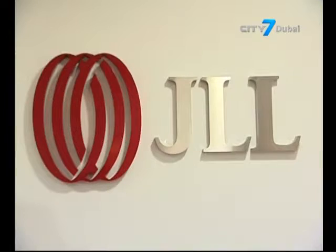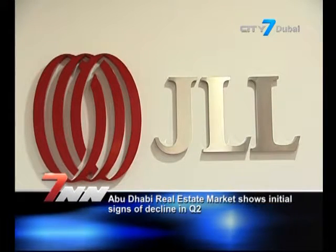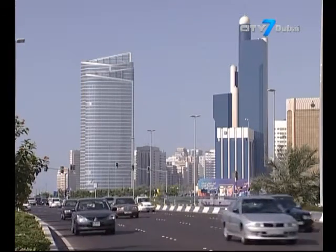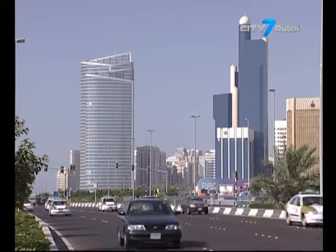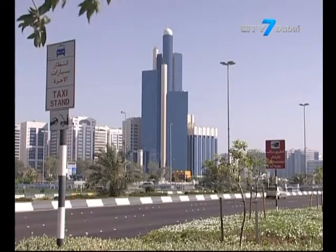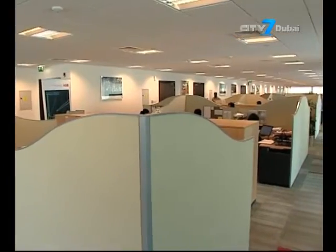Real estate investment and advisory firm JLL has released its second quarter Abu Dhabi Real Estate Overview report that assesses the latest trends in the office, residential, retail and hospitality sectors. JLL reported that after 18 months of relatively stable conditions, with the lack of demand growth being matched by minimal growth in supply, the market is now starting to show initial signs of declining performance. According to the report's authors, demand has been weak since the decline in oil prices at the end of 2014, impacting the oil sector, government spending and general sentiment.